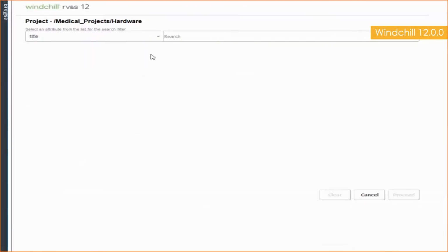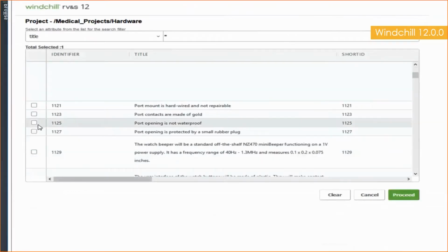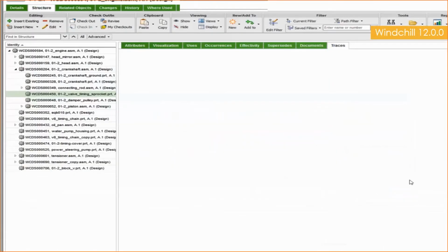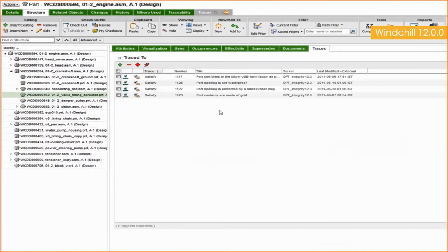Now, down below, we can also begin finding the individual requirements. What this allows us to do is link those individual requirements to the parts inside of Windchill that it defines. Once we build that link, we'll now see the links are built inside of the traces table. And you can still easily see the details for each of those requirements.